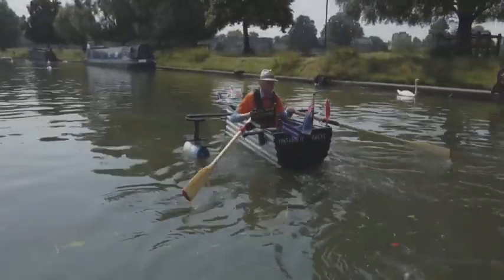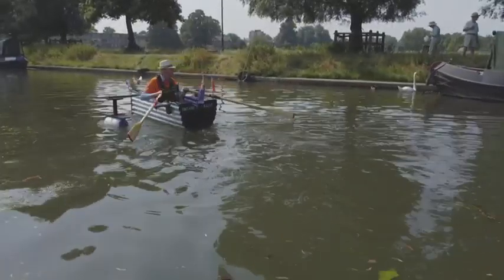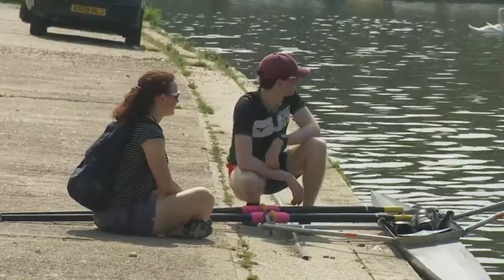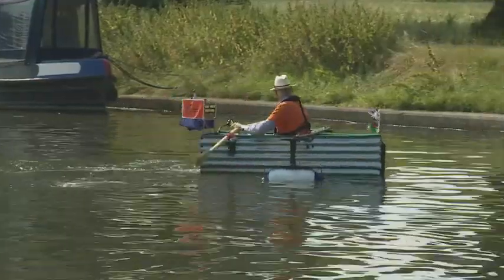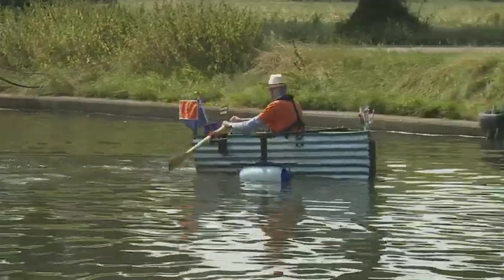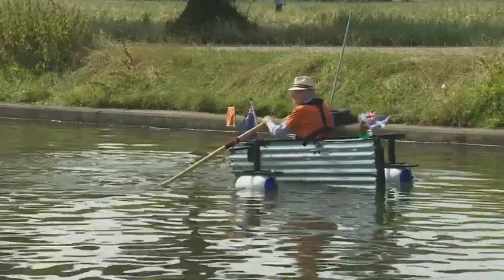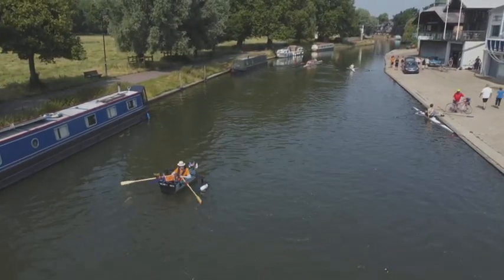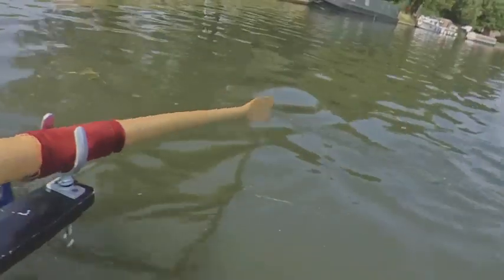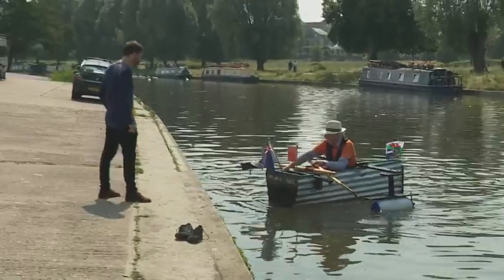All this rowing is to raise money for Alzheimer's Research UK, a charity close to his heart. I know so many friends and relations who have the horrible disease, and it affects not only the people who are afflicted with the disease, but their friends and family as well. And I feel that anything I can do towards the charity will be well received and will perhaps make a difference. He collects donations with a homemade net.